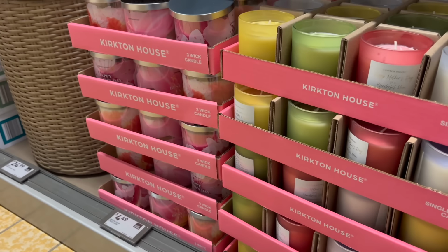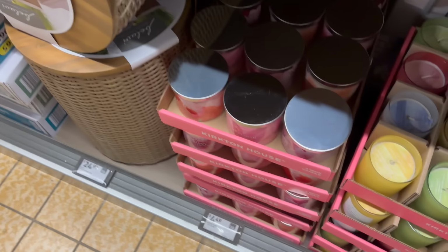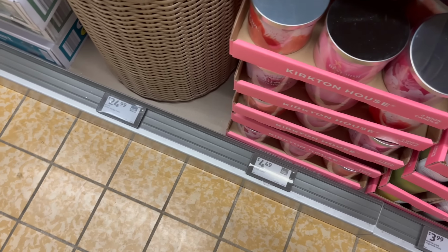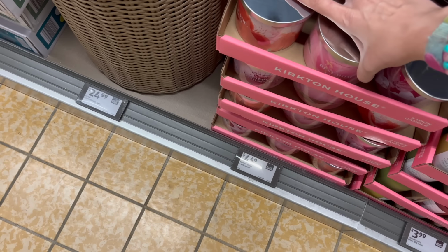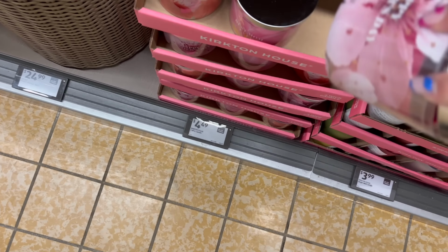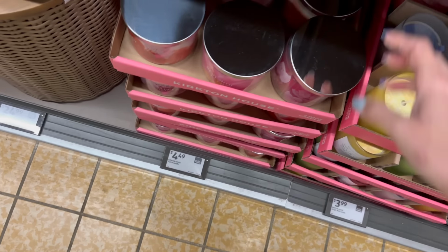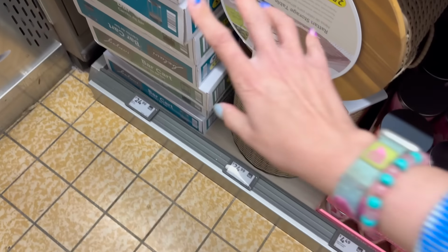A bunch of candles. I think most of these have been here, but they do have some Mother's Day ones. So let's see what those say. Best mom ever. They smell very, very floral over here. Happy Mother's Day with a bunch of flowers on it. This one has poppies, it looks like. Love you, Mom. Very cute. $4.49. The bar cart remains.